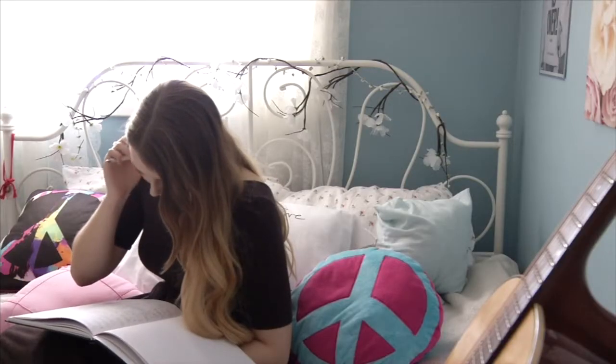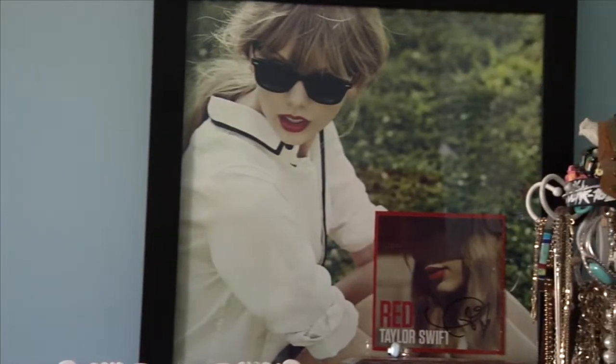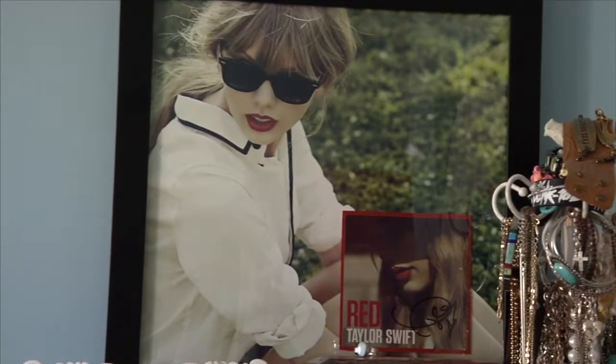Covering various genres, writing her own songs, and even some performances seem to be getting her on the right track to a career. But there is one singer in particular that has always been a prime example for her. Taylor Swift. She's the first person that comes to mind. Being the songwriter and playing a guitar and whatnot.